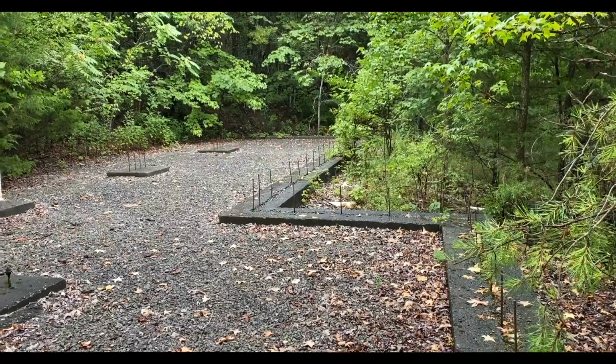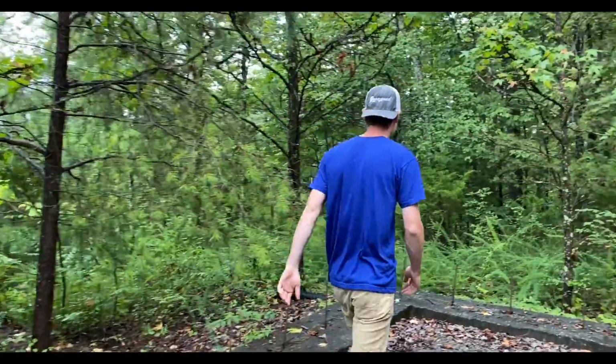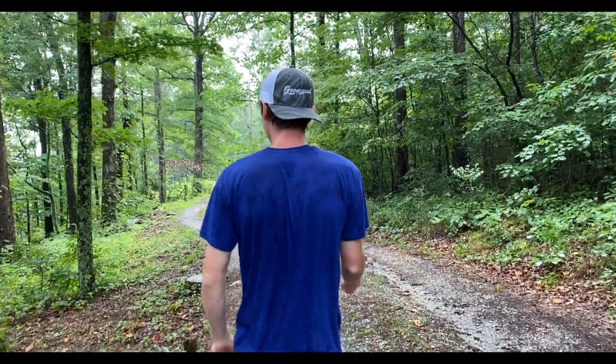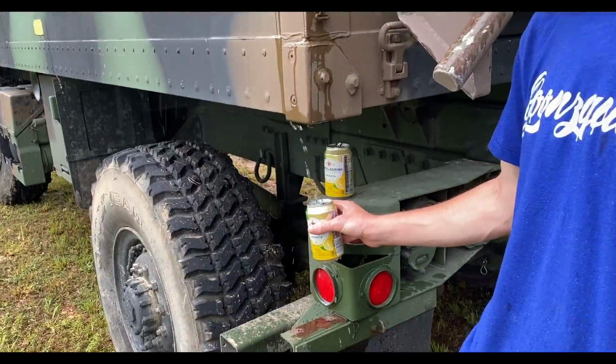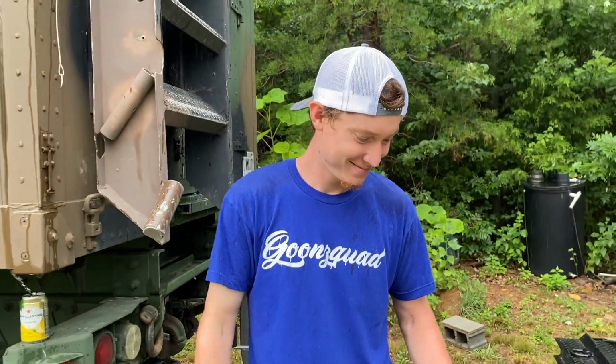But as of right now, we're going to do a little bit more exploring, see if we can find this bunker. Then we're going to head back to our property. All right, so we just got back from exploring.